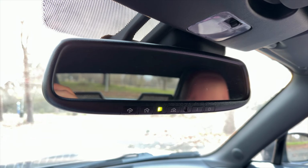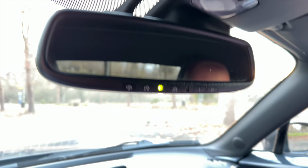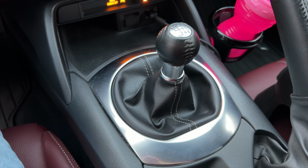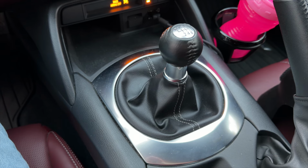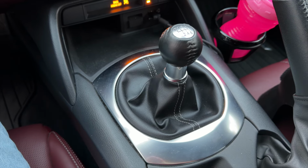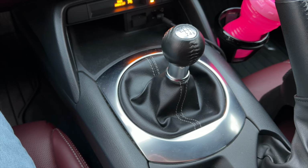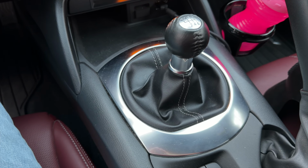This car is equipped with the HomeLink mirror, which is awesome. I use that all the time. There's no interior lighting in here, which makes sense for a car of this type. There's no driving modes in this car, straight 6-speed manual, which feels really good, really notchy, and has pretty decent throws. It's one of the better manuals that I've driven, although I will say the clutch does release real quickly. It has very little travel compared to other cars I've driven. When I first got it, I definitely stalled more than I would like.